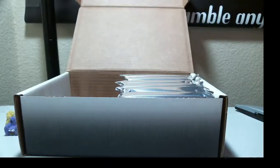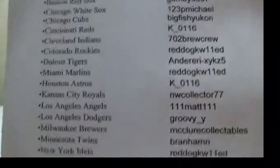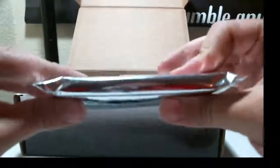Half case of tribute. Maybe the Indians just because there's no hits. We will start off with the six relics. All six relics go out in this break. So good luck on those.